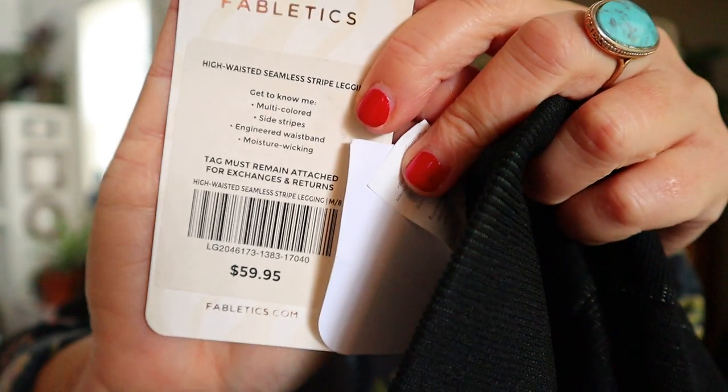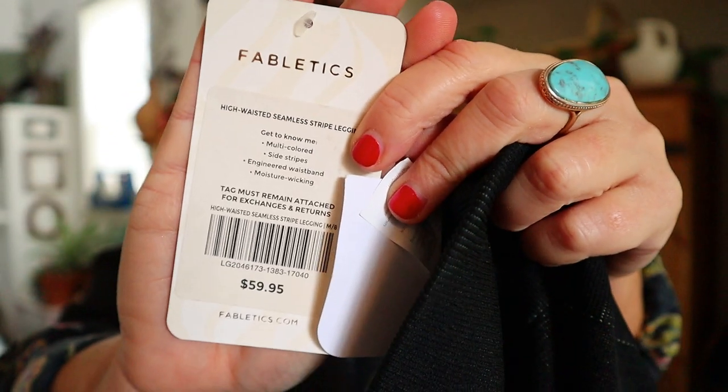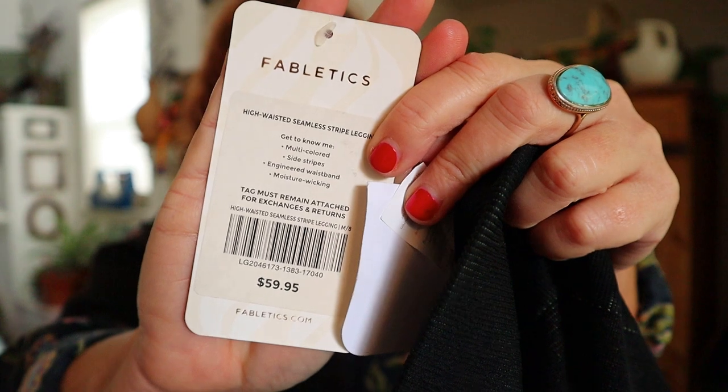So you can see on here, it says $54.95. Fabletics is like an online, how would you describe it? I think it's like a fitness subscription service type thing. You join Fabletics, and they're always having these amazing deals. And they usually sell for me around $18, $20 for a pair of leggings, pre-owned.